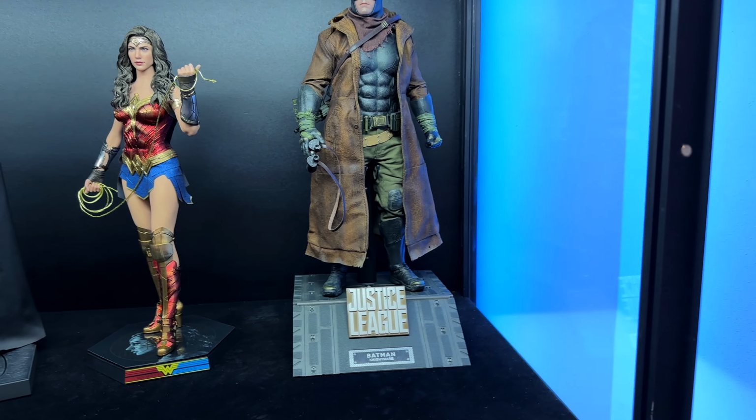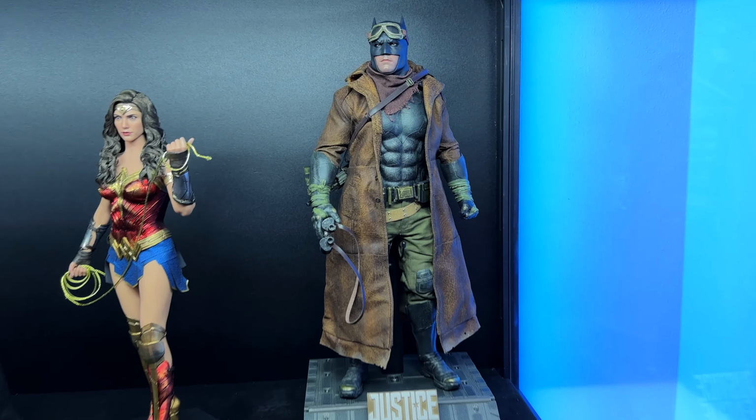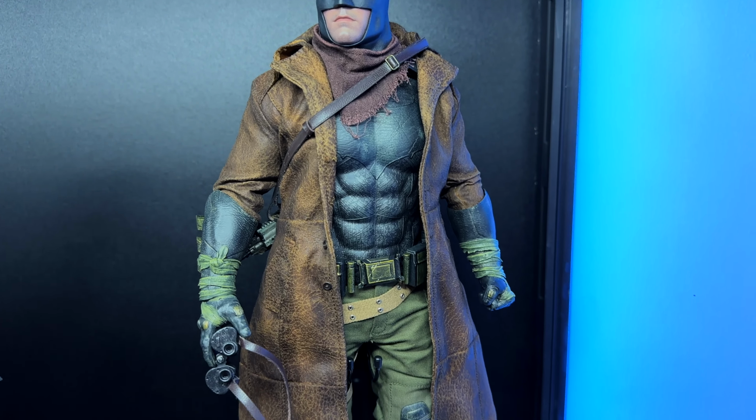And then the other part of that Snyder Cut 2-pack is the Nightmare Batman. I did keep my custom coat on because I just like how it looks better. But this is also a great one to get if you're a Batman fan.